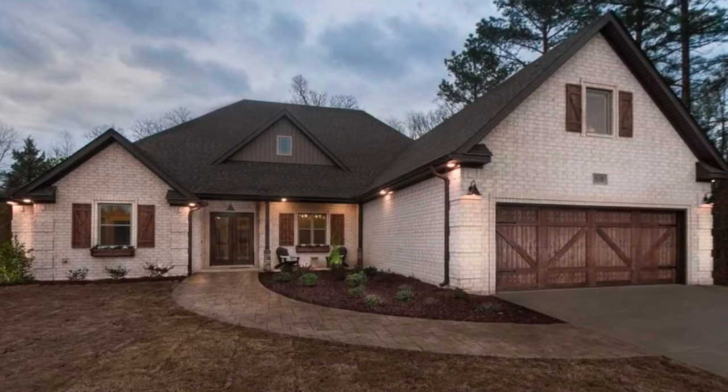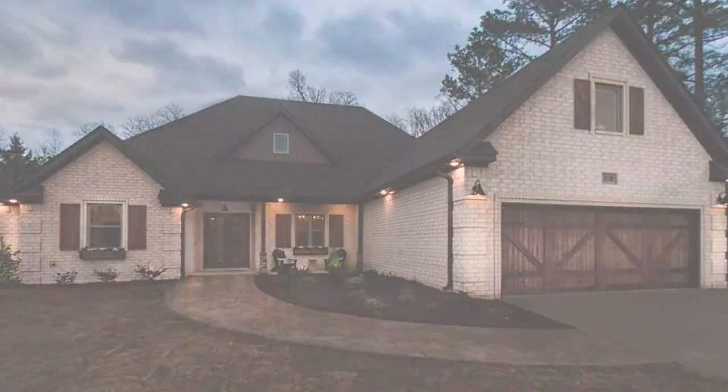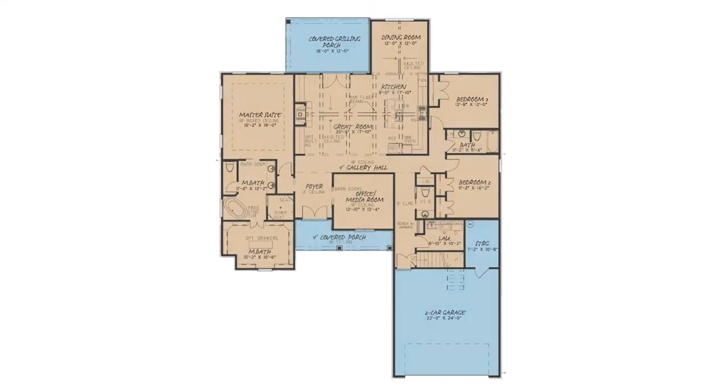The exterior of this home consists of brick, shake siding, and beautiful timber beams. A charming front porch welcomes you into this lovely home. Let's look at what makes this home really stand out.